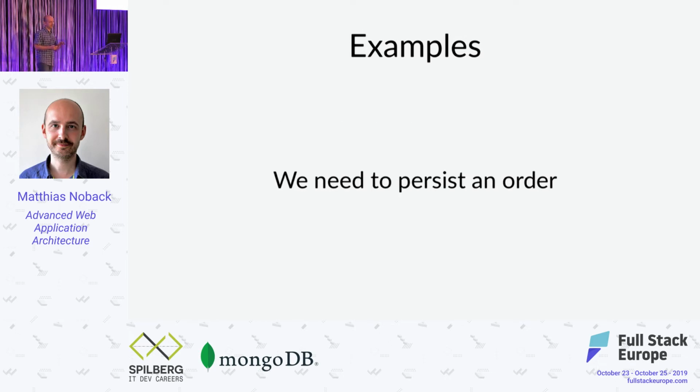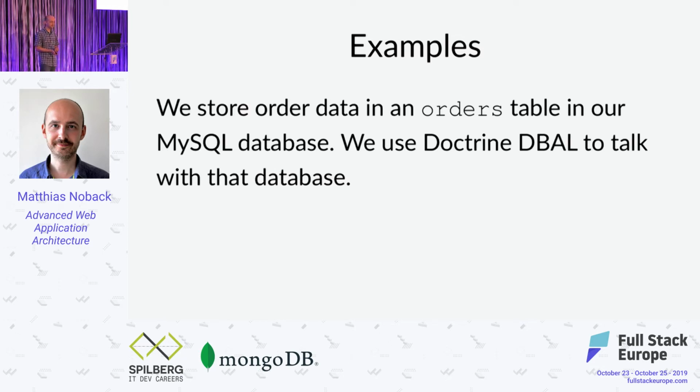On the other end, we might need to at some point persist the order. So this is again sort of an abstract way of talking about it. We need to remember the order. That's another way of saying persist. Maybe that's what you prefer. We need to remember the order so that when the user comes back, they will still see that order, right? That's important. We need lots of technology on the other end to implement this intention. So we need to have an orders table in the database. We need to have maybe database migration scripts. We need to have that database, in fact, and we need to talk to it using SQL queries. We may use Doctrine DBAL as a library on top of SQL. So lots of technology there.